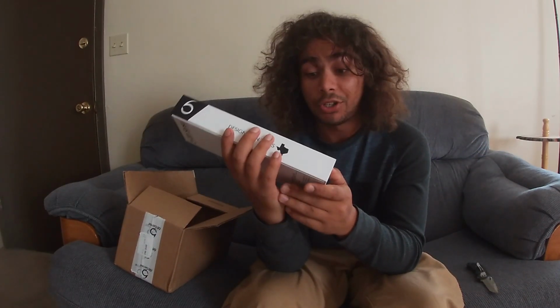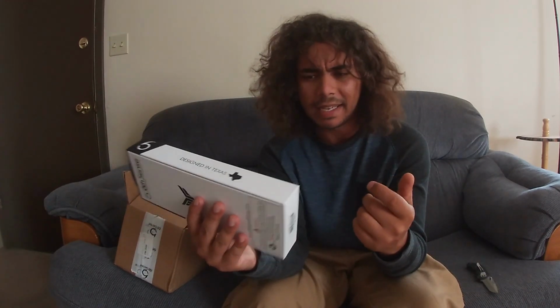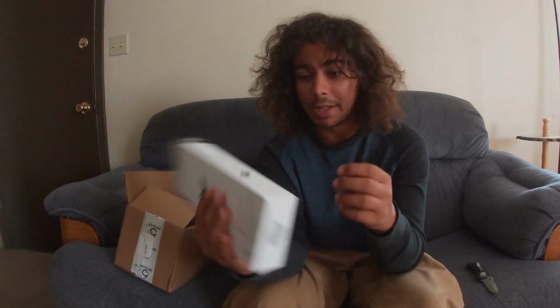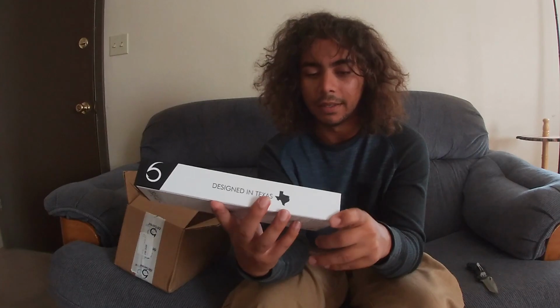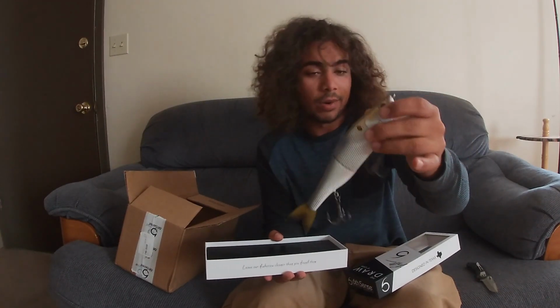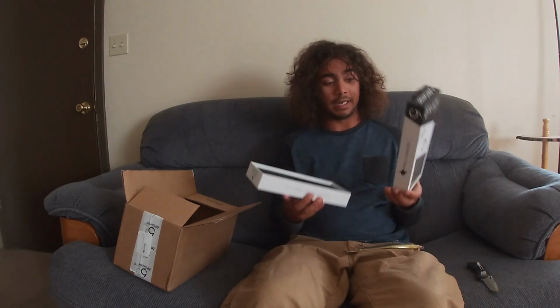This color is called 4K Shad, so it's the supernatural shad color. It's got kind of a pink iridescence to it almost. The back of it's more of a brown, has a little bit of blue in there as well. But yeah, just a supernatural looking white bait. It looks absolutely killer. The packaging that this comes in is absolutely awesome.